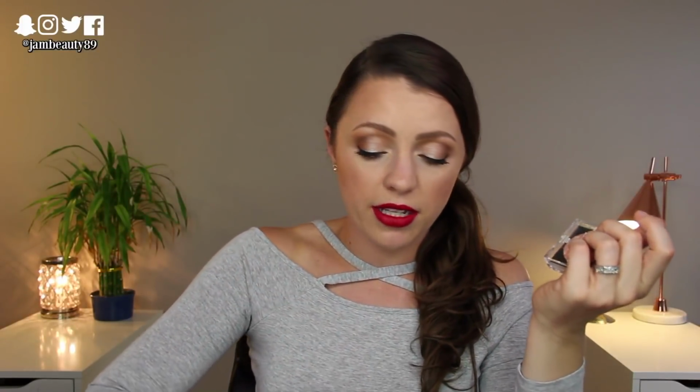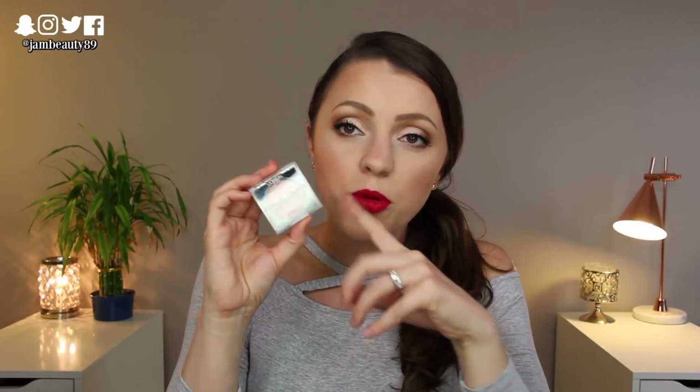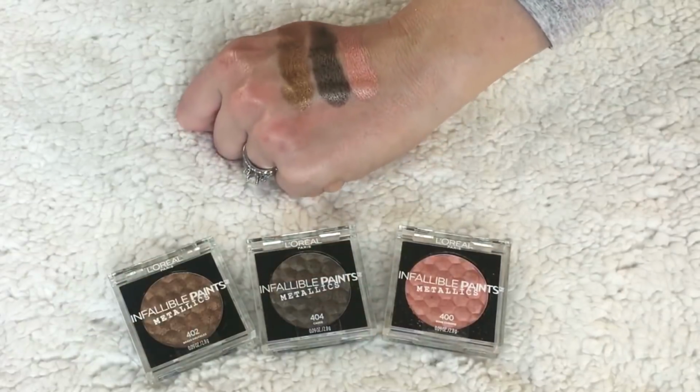There is a product that Physicians Formula sent me that I didn't really like. I'll show you in a sec as well. But I'm always honest regardless of if they were sent to me. If you've watched me for a while, you already know that. These are their Infallible Paints Metallics eyeshadows.